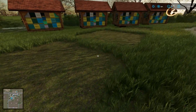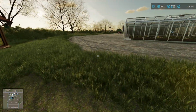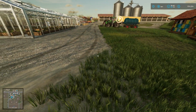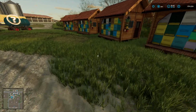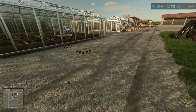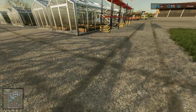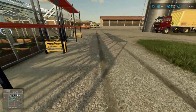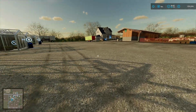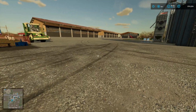Yeah, I placed the beehives here first, but I felt like they were kind of blocking here. I mean, I can see that the truck was able to go past anyway, but it's better to have them a little bit off the road. And I think this one can hold like 3 pallets, so I don't miss out on anything. Yeah, I am in good spirits.